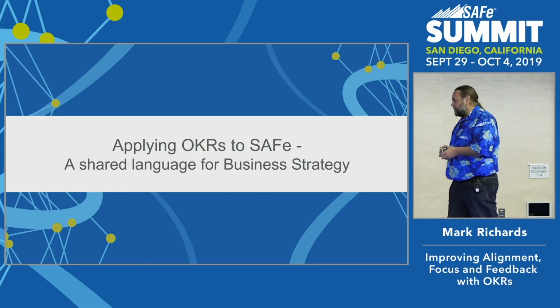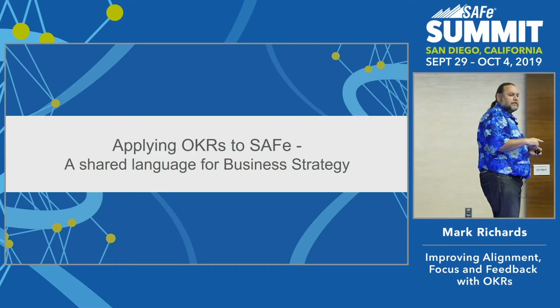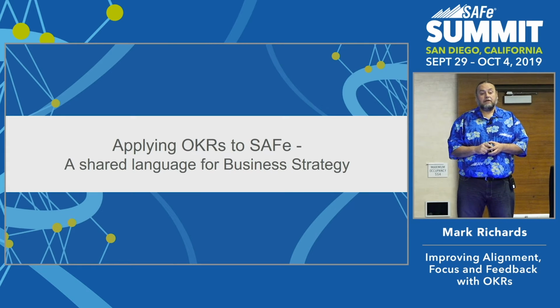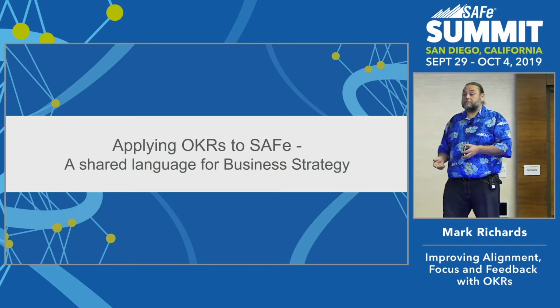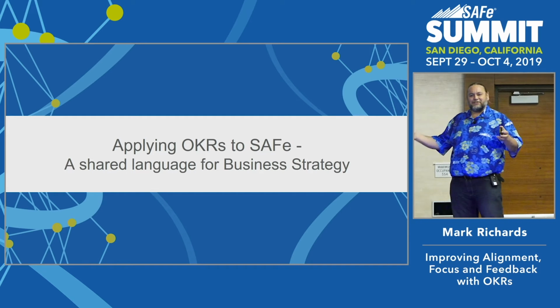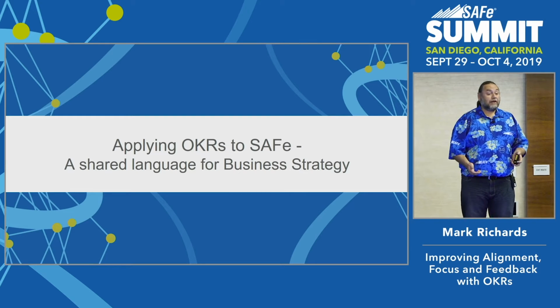So let's move to SAFe. We had a list of a lot of companies on a slide before who are using OKRs, but that's actually a pretty short list. Certainly what we're seeing in Australia is virtually every major organisation in Australia is adopting OKRs for their business strategy definition. They are becoming the new language of business strategy. And if we think about SAFe 5.0, finally we're talking about business agility. If we're talking about business agility and we're talking about strategy, surely we should use the same language for strategy.